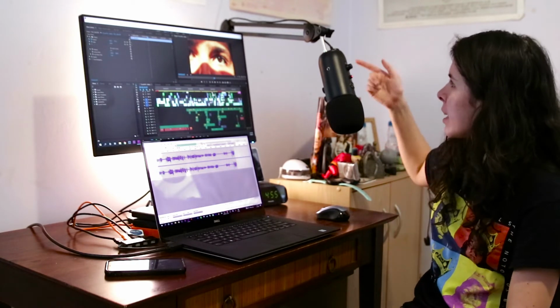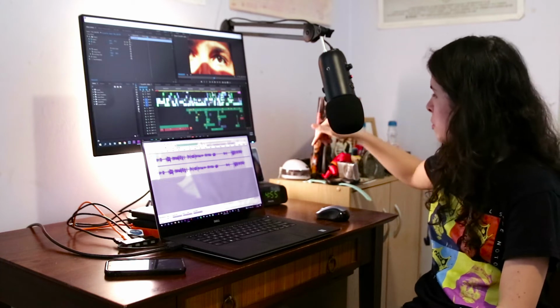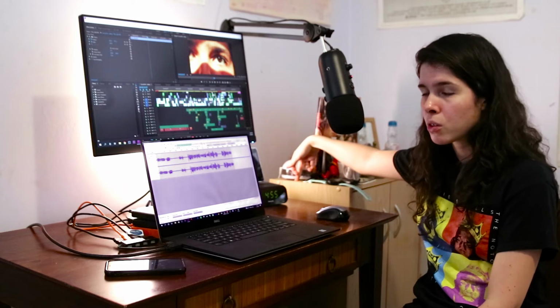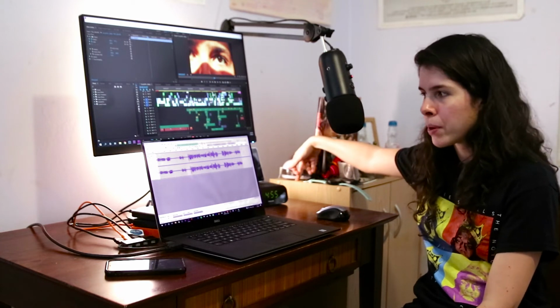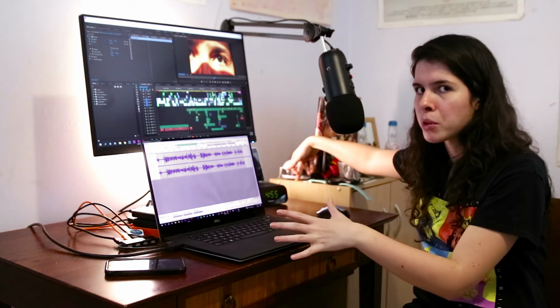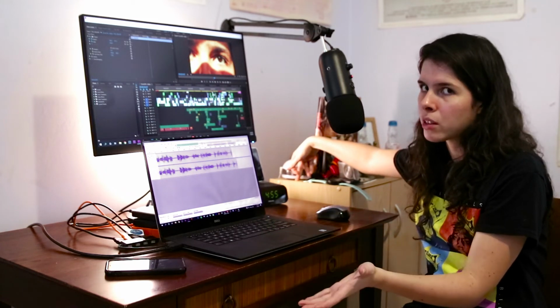Actually, I was not even planning on putting the microphone stand here. I was planning on putting it on this table, because my microphone is so sensitive that it picks up even the sounds of the internal parts of my computer, which is a little bit too much.